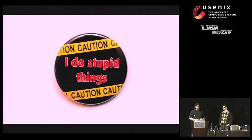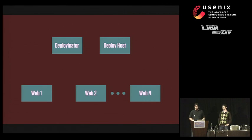And the point is that this is very simple stuff, the way we do this. And we're at a pretty decent scale, and we're still using fairly simple tools. So it kind of looks like this. We have one box that runs Deployinator. One box is our deploy host that we actually pull code from. And then we have a set of webs.